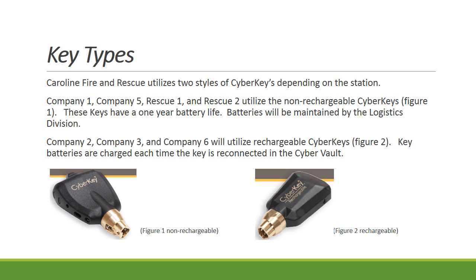If you're assigned to Company 2, Company 3, or Company 6, you will utilize a rechargeable cyber key, as shown in Figure 2. These key batteries are internal and will be charged each time the key is reconnected to the cyber vault.